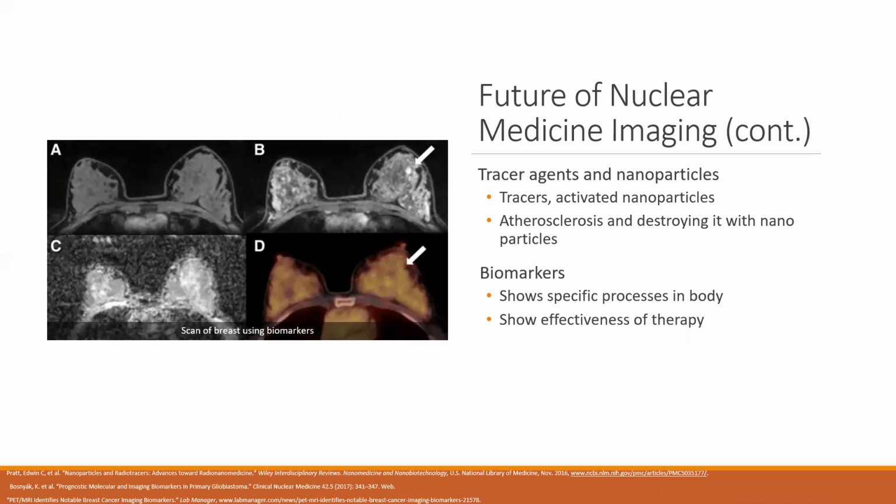The final slide is more futures of nuclear imaging, with tracer agents with nanoparticles allowing for great advancements in the field of nuclear medicine, with a tracer being able to attach to atherosclerosis plaque in the carotid artery, for example, and the deposit of the activated nanoparticles onto it in order to erode the plaque.